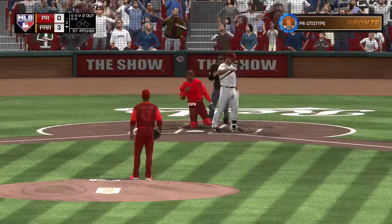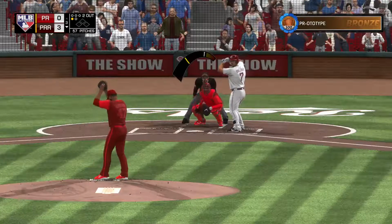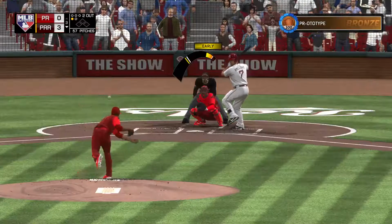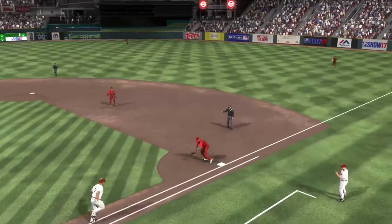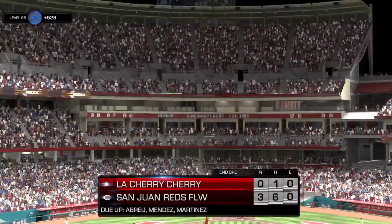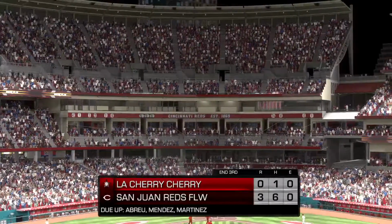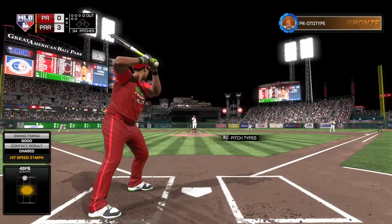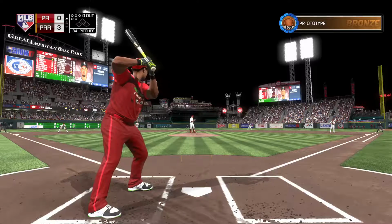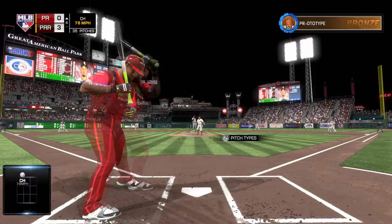Sends that one out of play for strike 1. The 0-1. Slow roller back to the mound. Throw to first in plenty of time, and the side is retired. So here's the slugging first baseman Jose Abreu now. He'll try to get it going here to begin the 4th. Jose Abreu. Too high that time with the inning's first pitch.